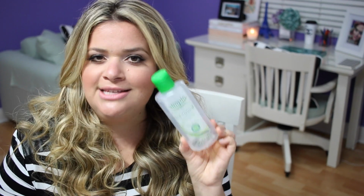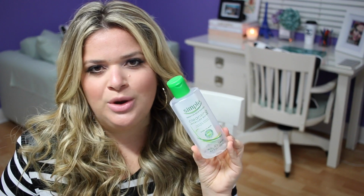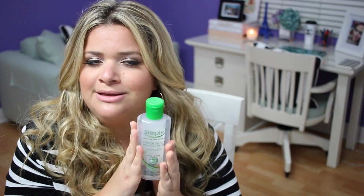The Simple Cleansing Micellar Water is the one that I just mentioned earlier, that when I ran out of my Bioderma, this is the one that I tried from the drugstore. I really did love it, but if I had to pick between this one and the Bioderma, I would definitely pick the Bioderma. The only thing that I like about this one better is that it's less expensive and it's readily available. I can go to CVS and buy it anytime I want, whereas with Bioderma, that is not the case. But it is a good product.